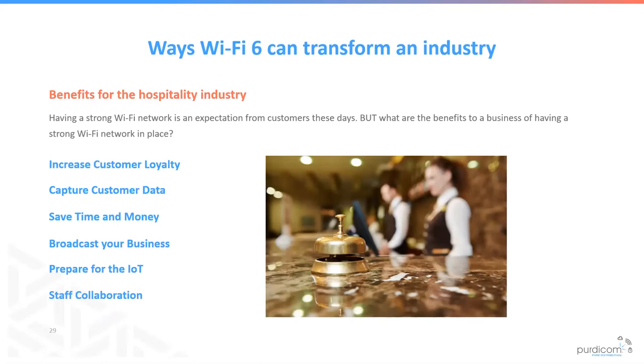Saving time and money. Being able to offer an office level Wi-Fi network or an enterprise grade Wi-Fi network within a hotel, for example, is incredibly beneficial, especially with the current ways of working due to the pandemic. Having a guest being able to successfully join a video conference anywhere will save companies time and money in the long run.